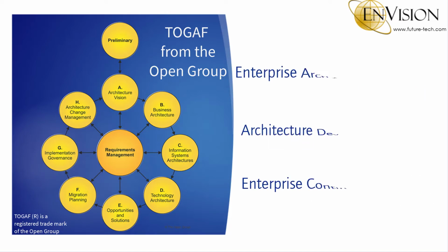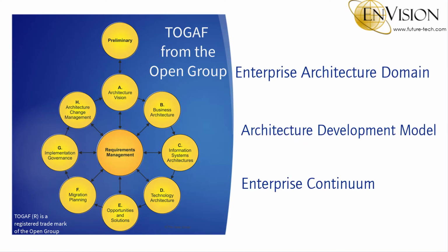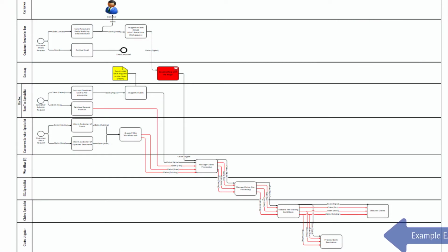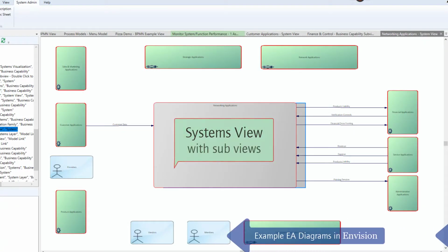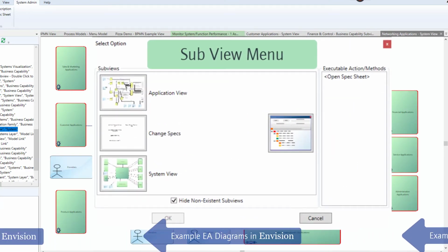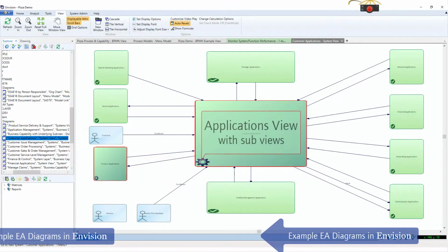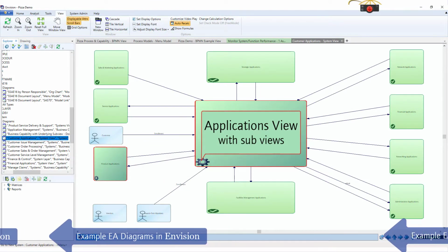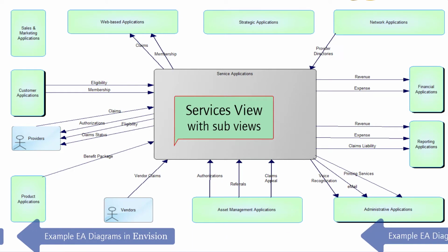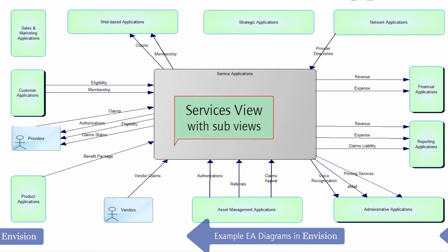The framework is constructed around 3 pillars. First, enterprise architecture domain. These are the 4 architectures we described earlier: business, applications, data, and technical. Second, the architecture development model. It describes the TOGAF methodology for architecture development and users. Of course, Envision has proved to be an ideal environment for this model, because it enables all members of the team to access the relevant reusable building blocks.